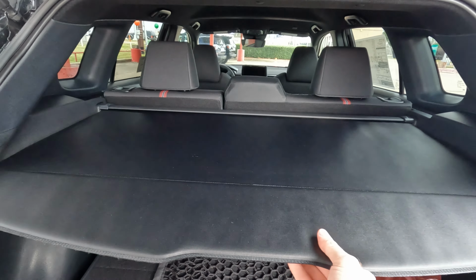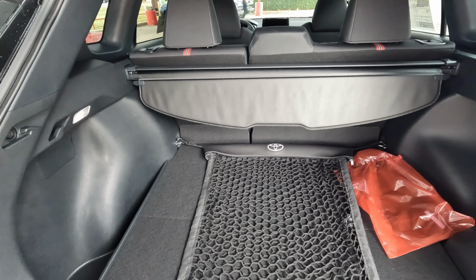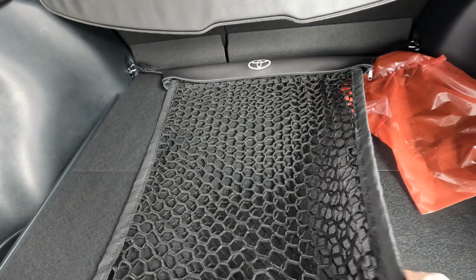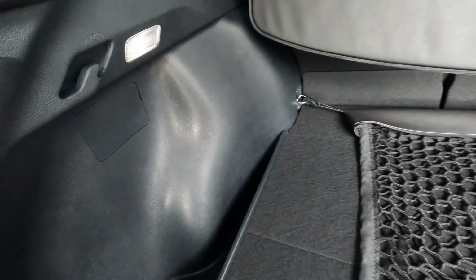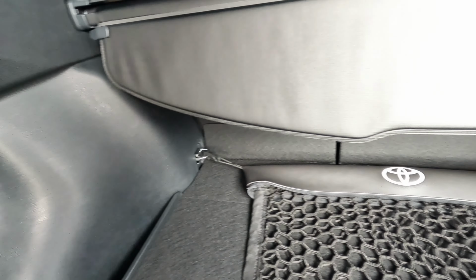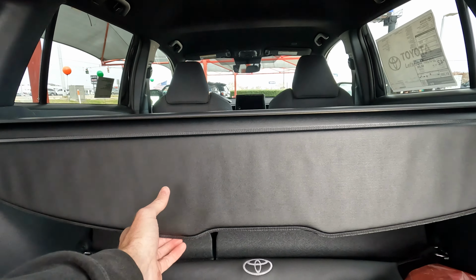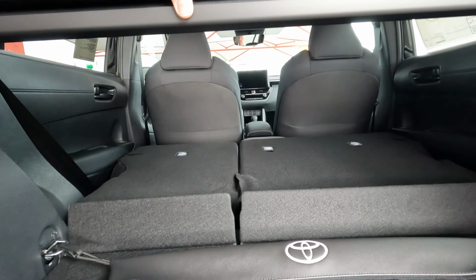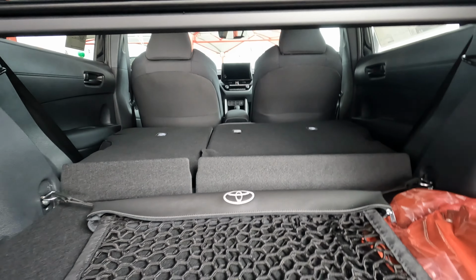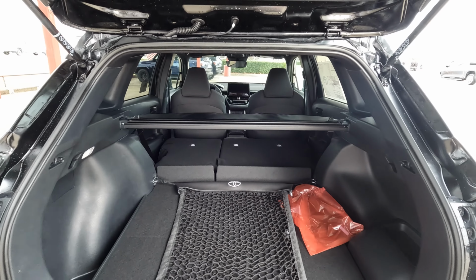You do have your cargo cover here that obviously can be retracted. It's also removable. And you have your cargo net right here. That also can come out as well. And then we have our interior lighting back here in this area. And obviously, being that the cargo cover is removable, well, you have the advantage of being able to lower the seats there to maximize your cargo capacity and take full advantage of all of the available space.